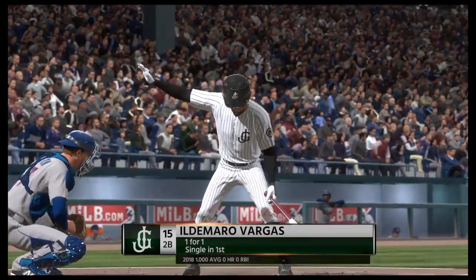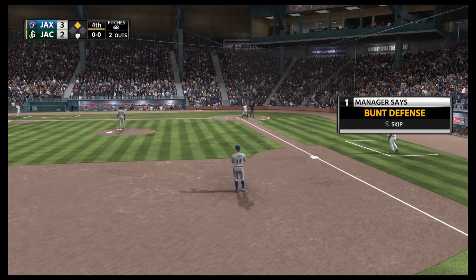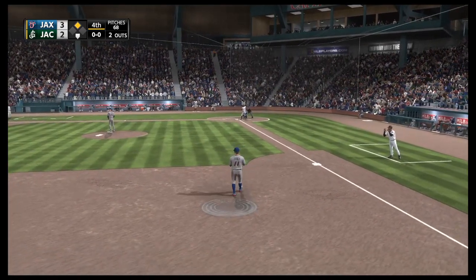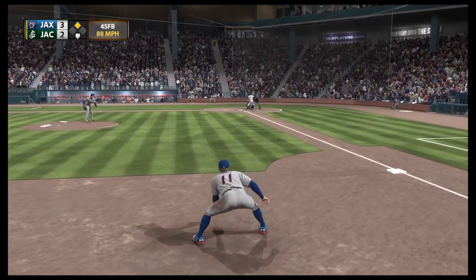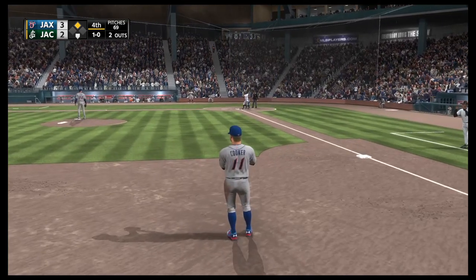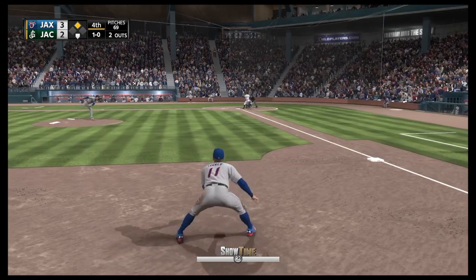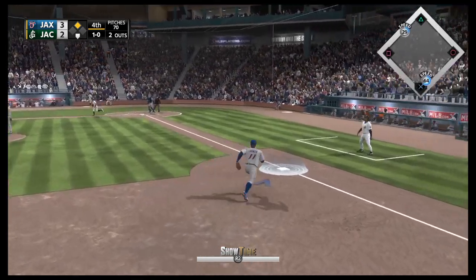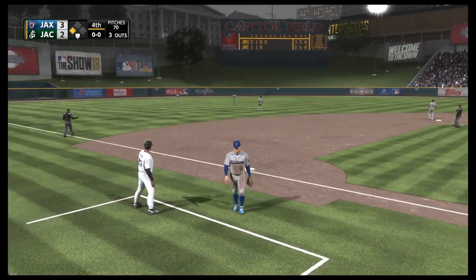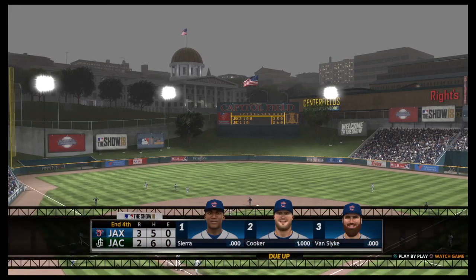So stepping in, Ildemaro Vargas, as he'll look to bring home that tying run from second with a base hit into the outfield. From the stretch. Now a fastball to start things out. Didn't miss by a lot, but it's 1-0. Swung on and lifted in the air to left center. Sierra is there, and he'll put it away to retire the side. So no runs here on a base hit, no errors, and one man left aboard.